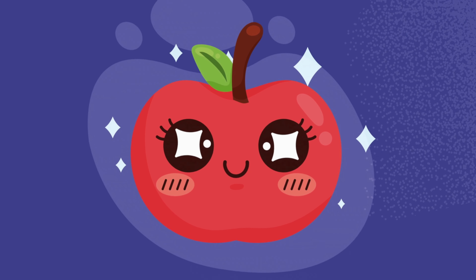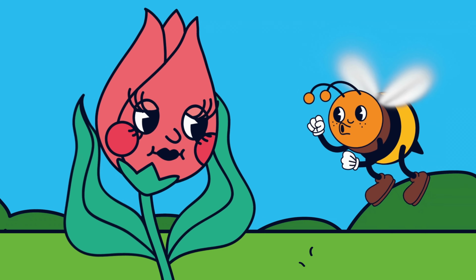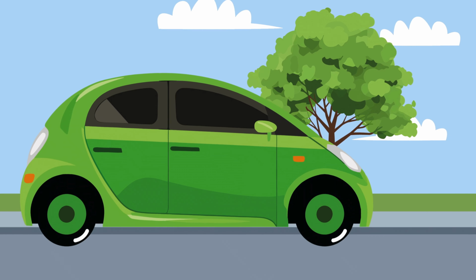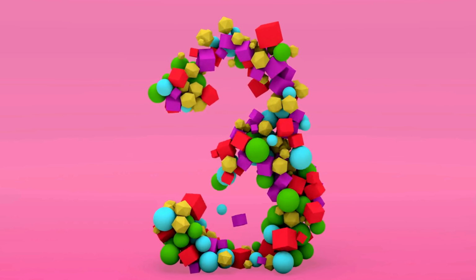Counting apples, counting trees, counting bees and buzzing bees, counting cars and counting trains, learning numbers, it's so plain.